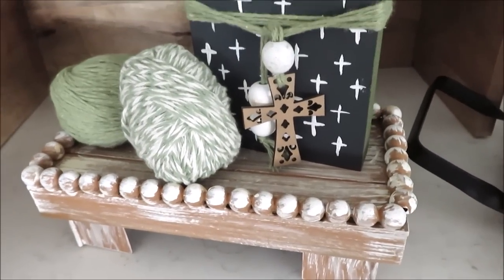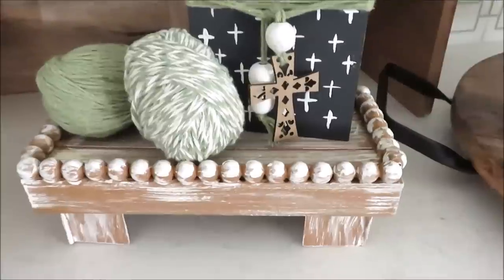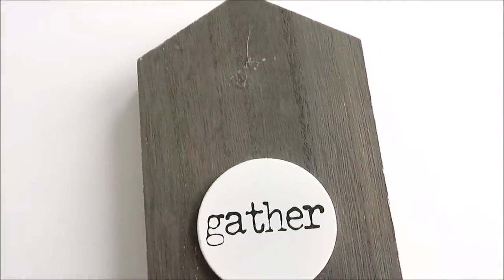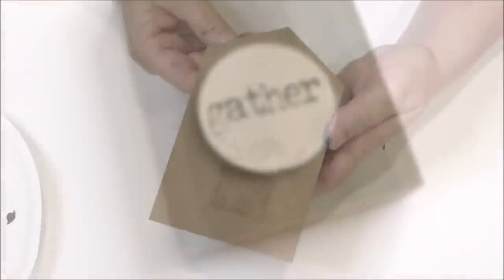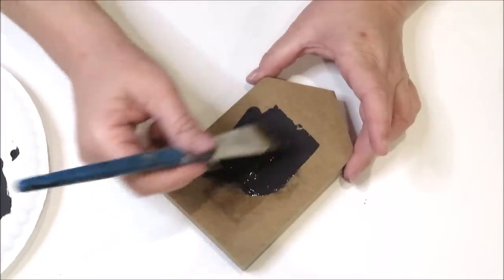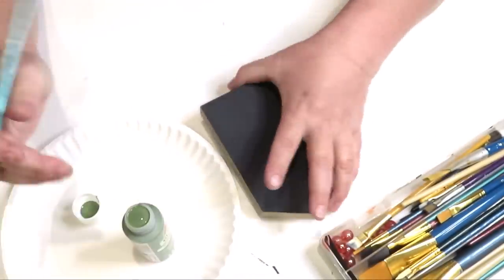Now you may have noticed what I have on my little pedestal or my little riser. So let's get into our next DIY. For this one, we're using the little house with the gather sign. Now I tried to get off that little circle with the gather on it. It was a little difficult, so I decided to remove the stickers and use the backside. I just painted it black with a quick coat on only the face and then green.